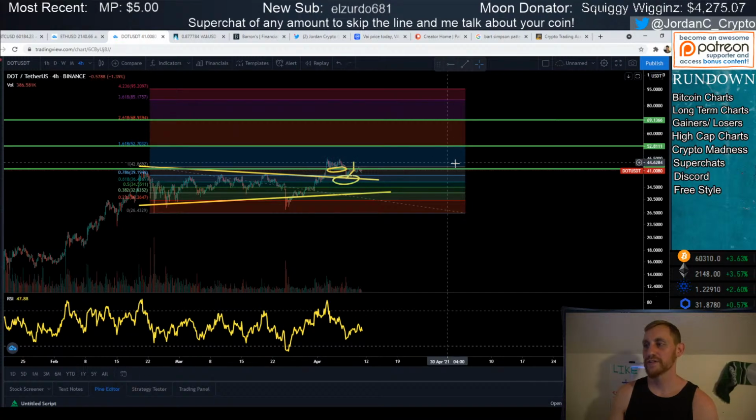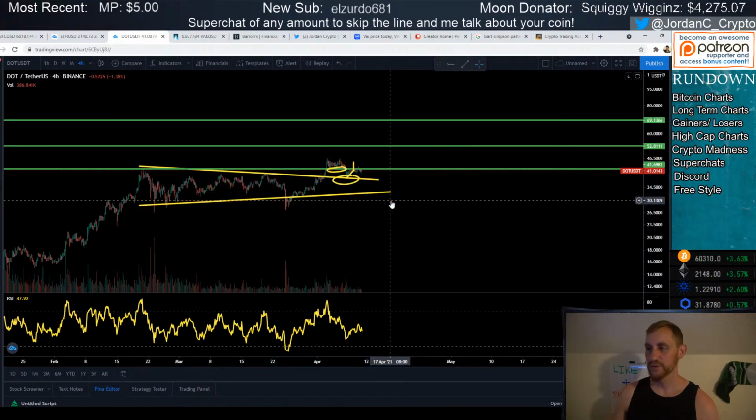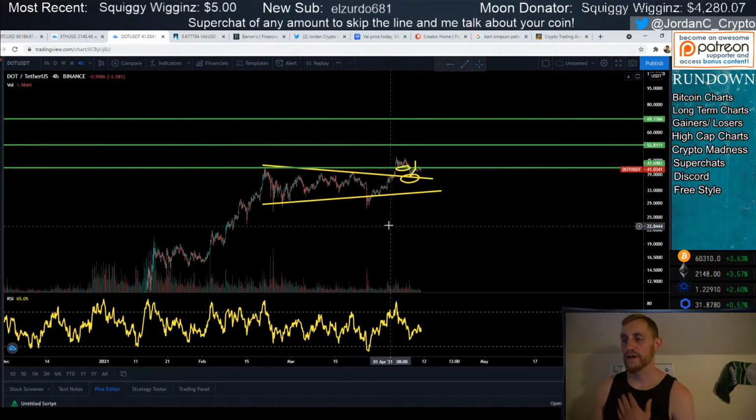So 1.618 Fibonacci, 5281, and 6113 are my two next targets for DOT. If you were looking to take some profits in the short term, you just got to get back above that resistance, though. That's all.